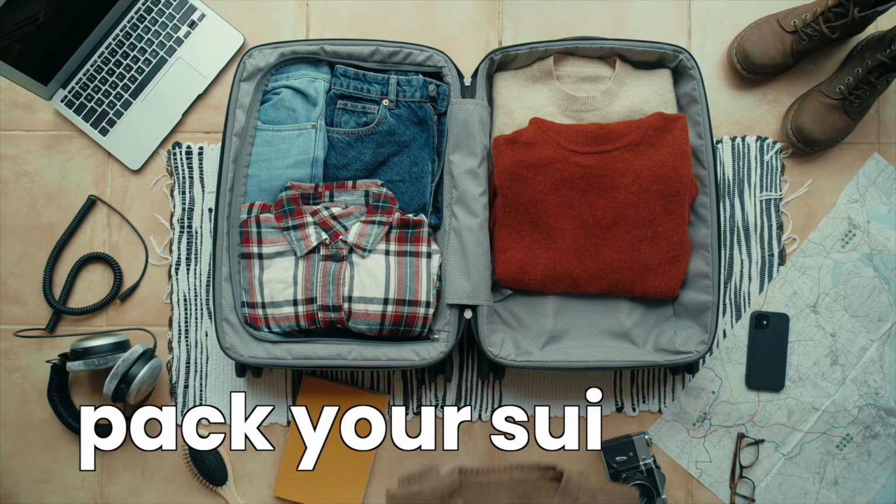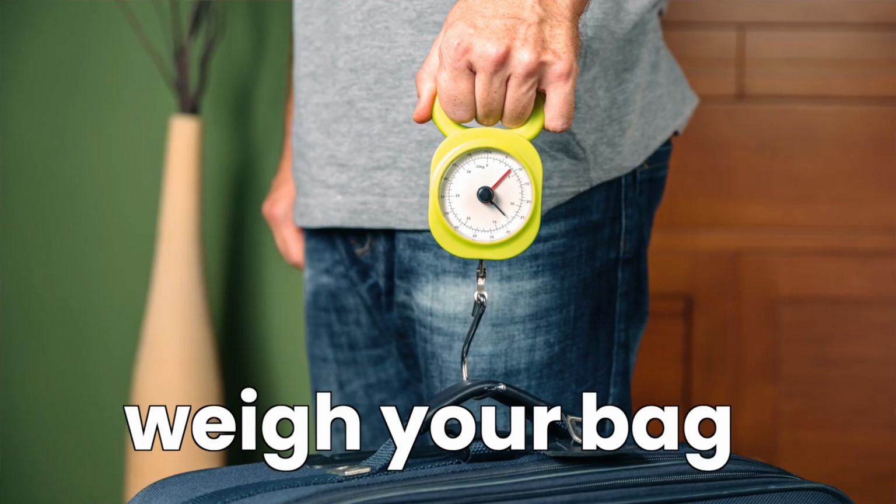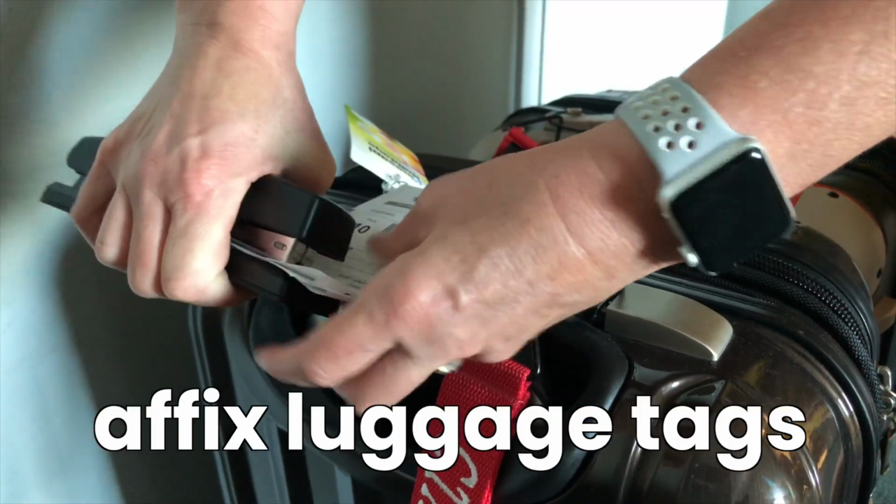The next step is to pack your suitcase and pack your embarkation day bag. This is the fun part. Well, for some people. Some people don't think it's fun at all. Start by placing heavier items at the bottom of your suitcase to create better balance. And then make sure that if you're flying, you check the weight of your bag. The cruise lines do not care how much your bags weigh, but the airlines probably do. Lastly, affix your cruise line luggage tags to your suitcase just before you head to the port.